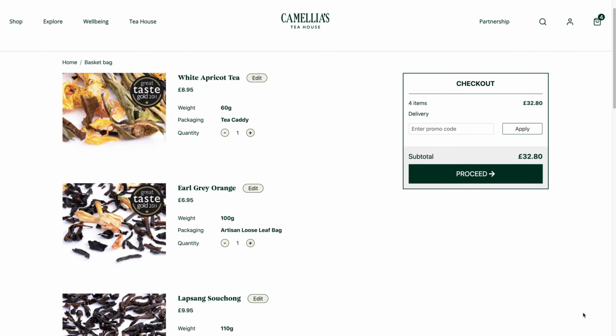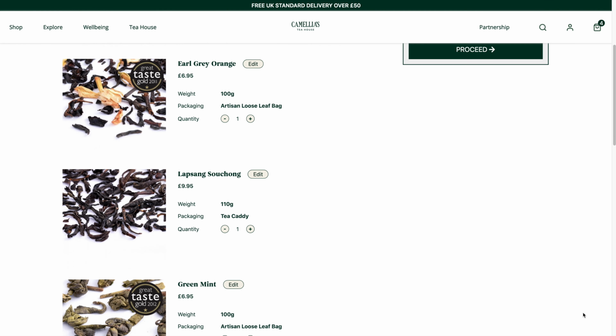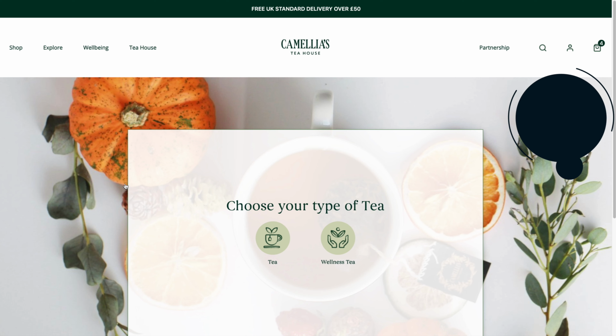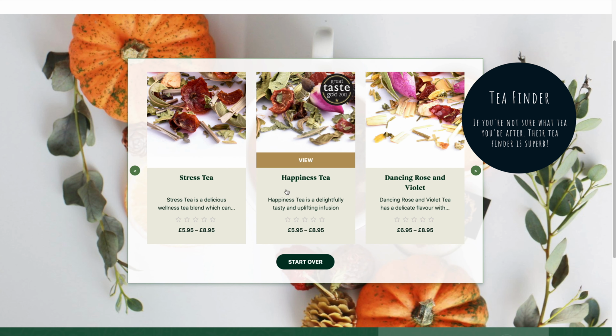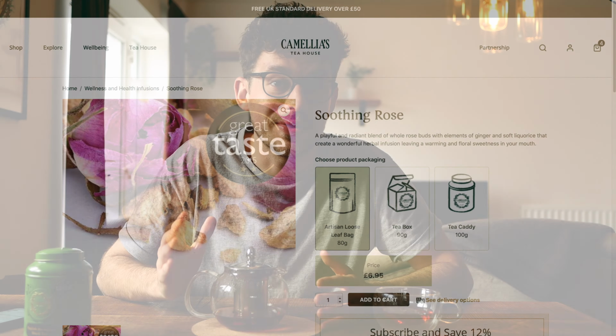I love their variations on Earl Grey, so the Earl Grey Orange is a real standout for me. The White Apricot has won awards, really lovely, delicate tea, and white tea is a whole really super interesting category in its own right. Their green mint, again, really, really tasty. If you struggled perhaps with green teas in the past, you found they're bitter, the green tea with mint is a really good option. And if you haven't tried Lapsang Souchong before, that is one I would definitely give a go. It's a smoked tea, it'll clear your sinuses, and it's not for everyone, but I love it.